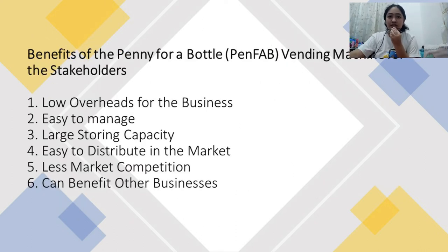As for the stakeholders, it enables them to pay less for the other costs associated with employing staff, provides ease when it comes to managing the machines, helps save money from big-scale transportation and startup, enables ease in distribution to the market, and less market competition.